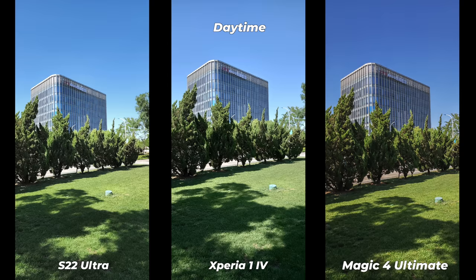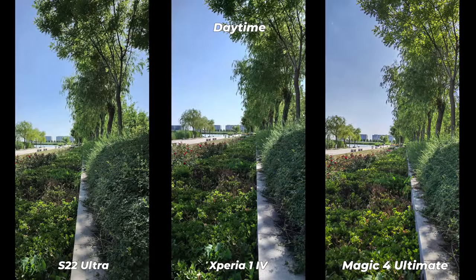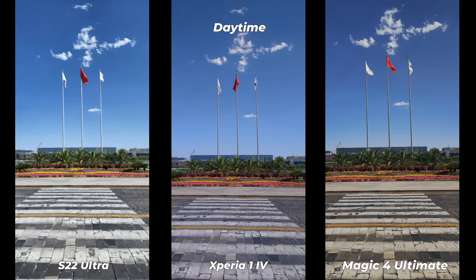Nowadays, almost all the flagship smartphones can deliver very good quality photos under bright daylight. Performance of the super flagships is very close, and most of the time it comes down to personal preferences. S22 Ultra comes with a 108-megapixel sensor, Sony depends on a 12-megapixel sensor, while Magic 4 Ultimate got a 50-megapixel sensor. We have taken more than 100 photos with all these three phones.